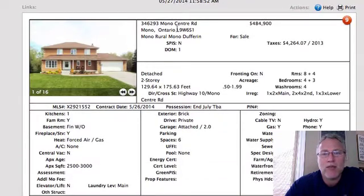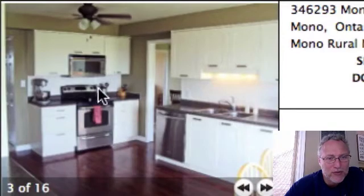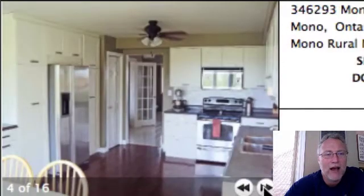Next one is Mono Center Road, and this is maybe 10 minutes up the road, up Highway 9 from Orangeville. It's 484, 2-car garage. It's a nice 2-story home. Inside you've got your kitchen with your stainless steel appliances. Again, just get rid of a few little things here and there. It really does make a difference. Lots of pantry, right? Fridge.